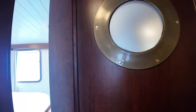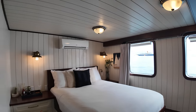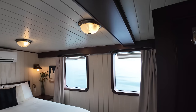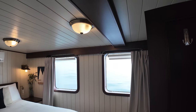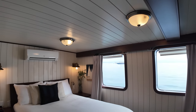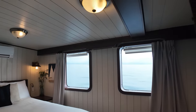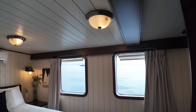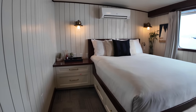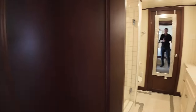Open this up. And here we have another double cabin. Again, see those big windows there? Really taking in that seascape. I think the windows are definitely one of the standout features when it comes to the guest accommodation on board, because of the views you're getting and the fact that you're only a few feet above the waterline as well. But again, you'll notice lots of space, plenty of room underneath the bed to stow all your gear. And obviously we've got another ensuite here.